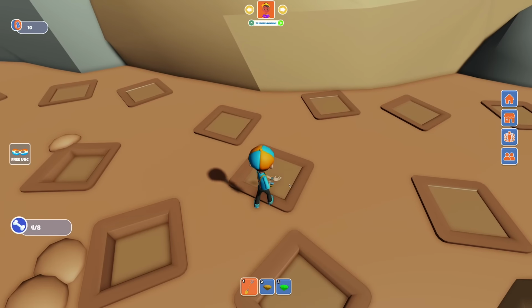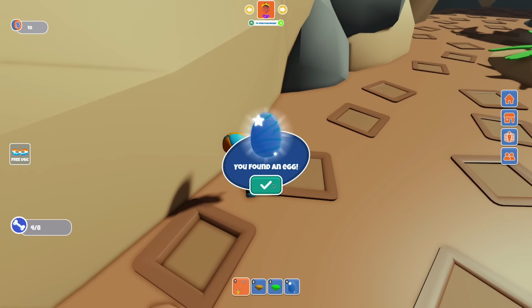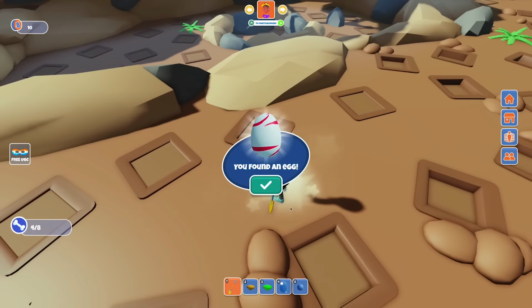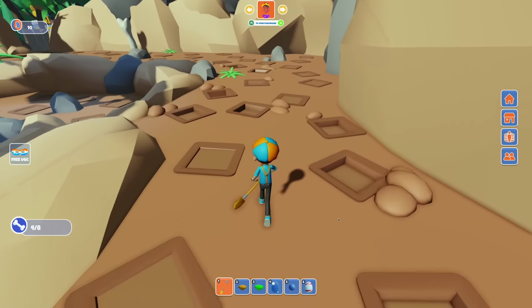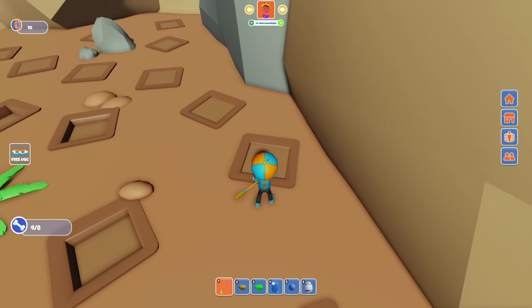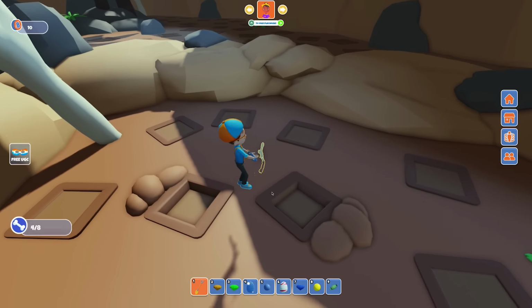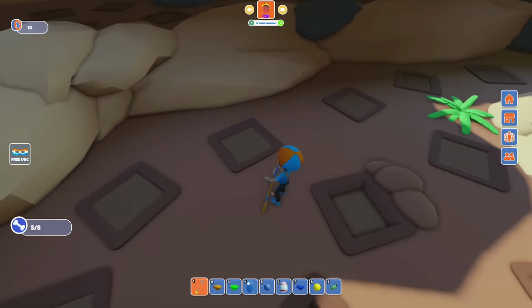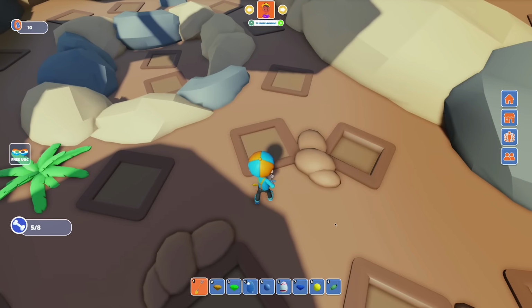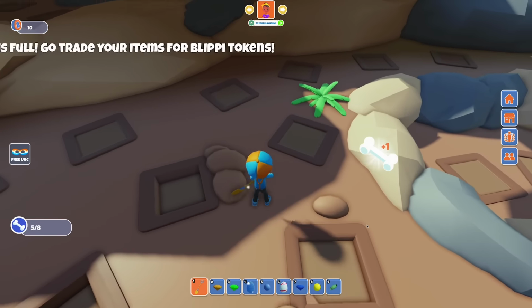I hope we find another one soon. Whoa, it's a blue dino egg. Whoa, we found another dino egg. It's got red stripes on it. I wonder what kind of dinosaur is inside. Whoa, that's 5 bones. If only Devo were here, he could sniff out the bones. He loves bones. That's our 6th bone.